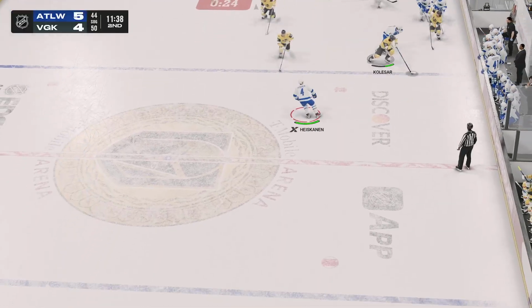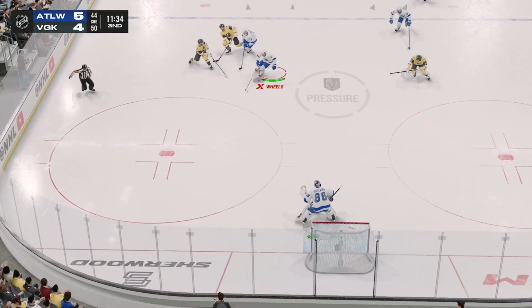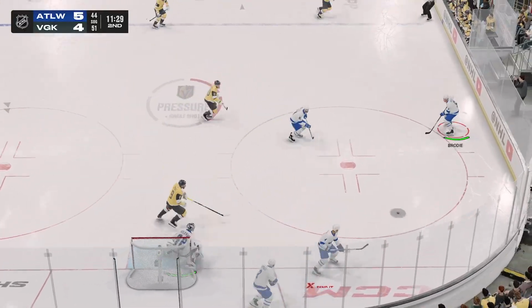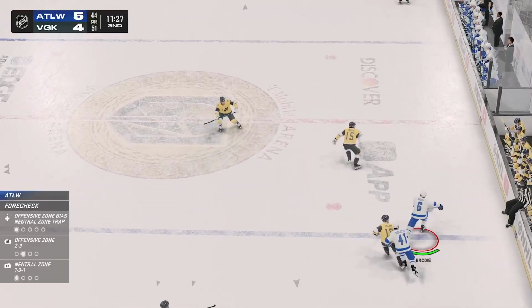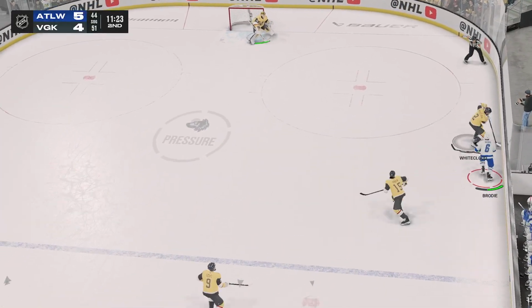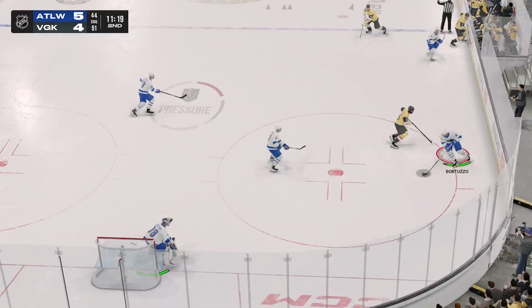Beautiful read in the defensive end by Hannafin. Vegas has been so good shutting down the middle of the ice. They're anticipating the passes, and they're closing quickly. And because of that, they're turning pucks over and intercepting them as well. And he can't hang on after that hit. He looks deep to Sissons. Jostling for the puck, and he loses control.